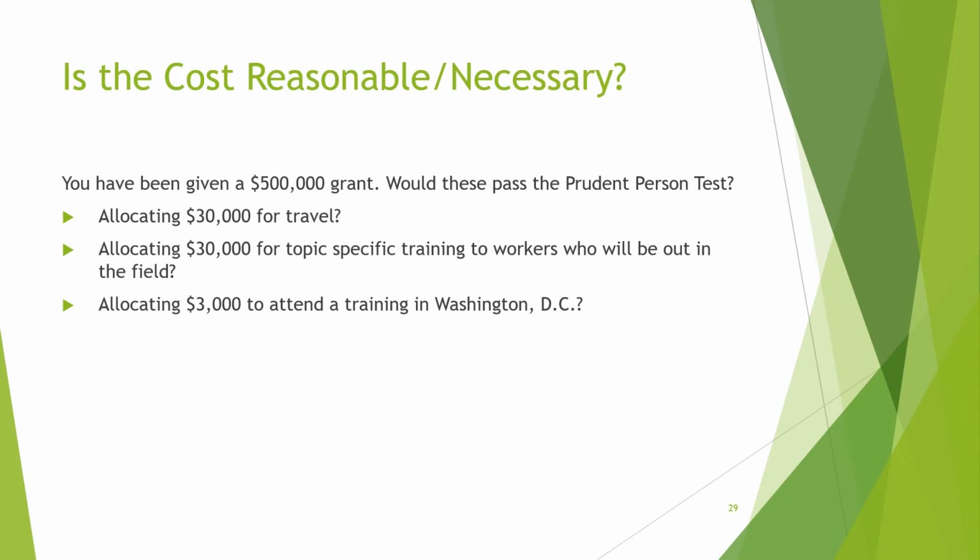Okay, so allocating $3,000 to attend a training in Washington, D.C. This again would require some further digging into to see if it's reasonable or not. What are you going to Washington, D.C. for? If it's for a mandatory grant requirement, make sure that you're following the GSA rate, that you're staying at a hotel that honors the GSA rate. How many people are you sending? Does it have to be done in Washington, D.C.? So again, just thinking about, is this necessary to meet the objectives of the grant? Or can it be done differently? But if it's for a specific mandatory reason for the grant and you're following GSA, then it may be a reasonable cost.